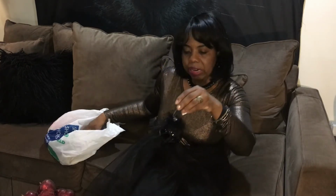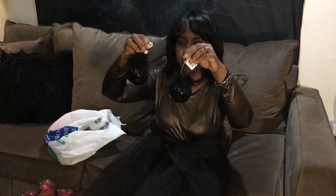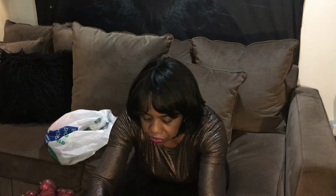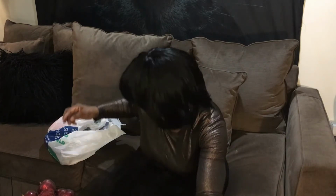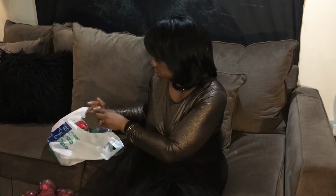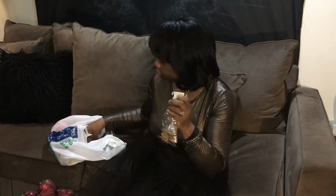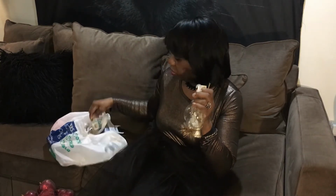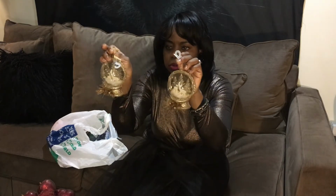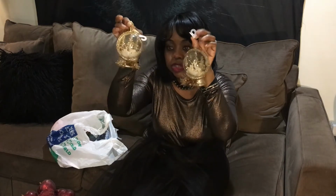And how glamorous are these beautiful black ornaments with the fur on top. Very nice. Now these are very glam, and they are little globes with little deer scenery with the snow and the trees in the background. How gorgeous are those? And these are definitely going on the tree.